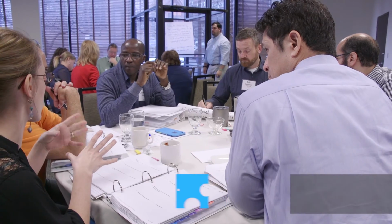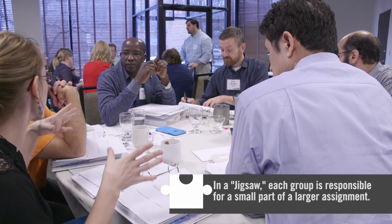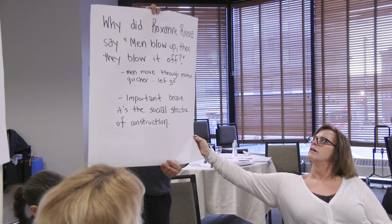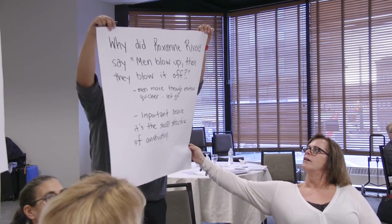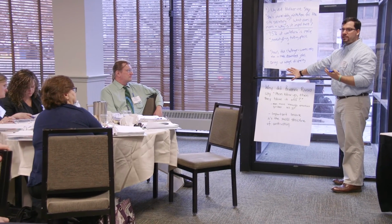Once we had practiced one section all together as one group, so they had a really good model of this is what I'm asking you to do, then they worked in smaller groups. They read different sections of the article, wrote questions using the question stems. Why did Roxanne say men blow up, then they blow it off? And then they wrote answers and presented them back to the group. There's a lot of stereotyping for her that takes place on a daily basis.